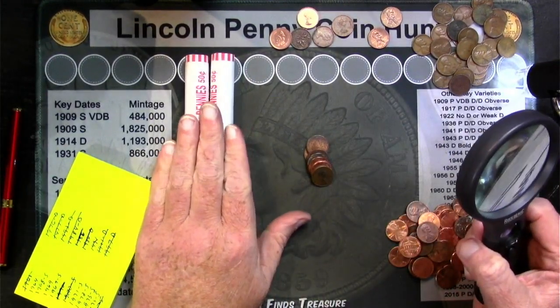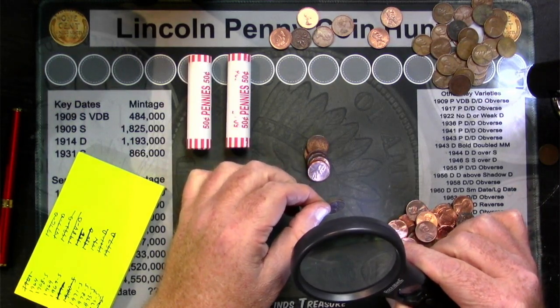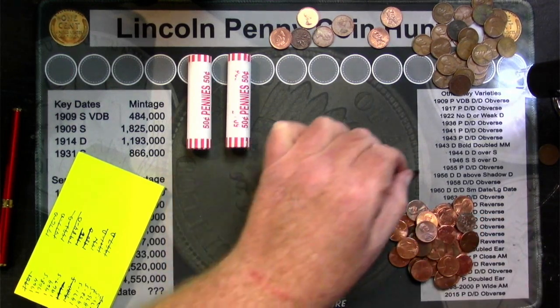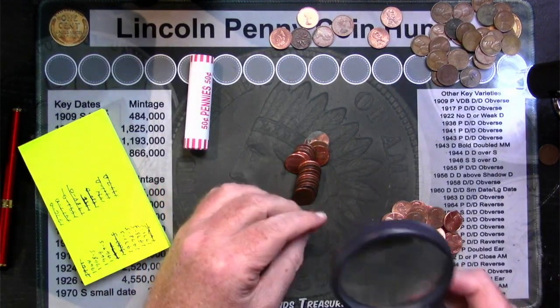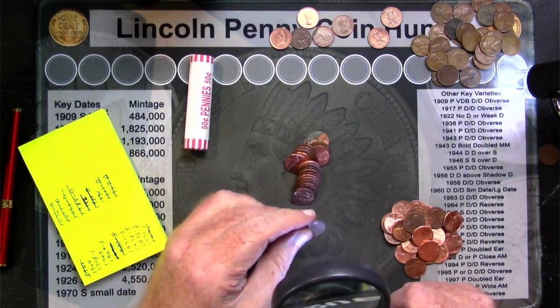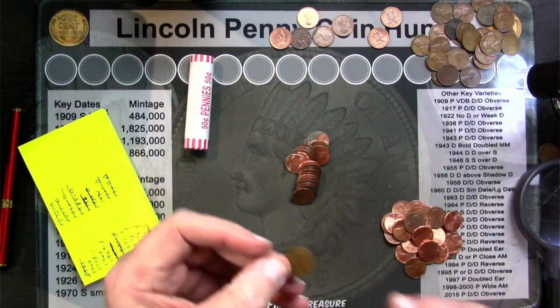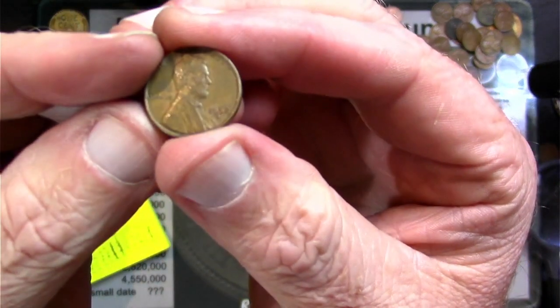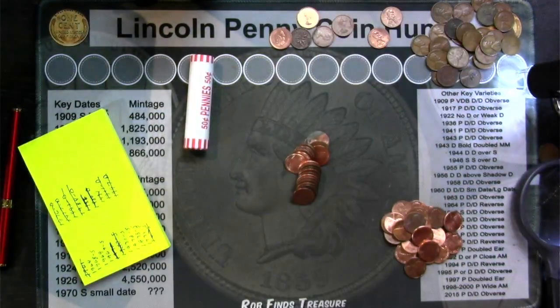Okay, got another. This is roll number 37. And I got another wheat cent in 1950 something here. Looks like it may be in 1951. Let's get it underneath the scope and see. It's kind of dirty. 1951D. So add that one to the pile. Got a rear facing wheat cent. 3, 2, 1. What we got here? A 1952D. All right. Stacking them up.